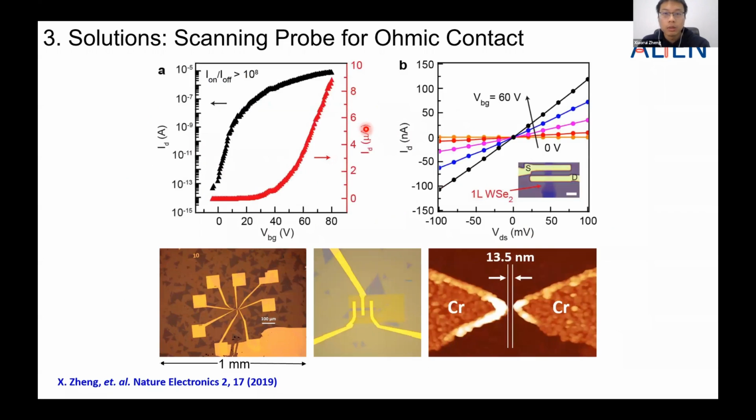Okay, so to demonstrate the versatility of our method, we also fabricate some transistors on tungsten diselenide. These materials are very famous. It's very challenging to make good contacts. However, we still can achieve very good N-type conductivity in one layer tungsten diselenide, and the on-off ratio is up to 10 to the 8. And we also observe the linear IV dependence on this monolayer transistor. It's a good indication that our method is universal to other 2D materials, not only MoS2.